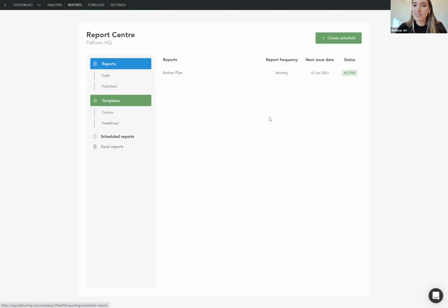So once I create it, it's on a schedule. You'll see it's active. My next issue date is the 10th of June, and my reporting period is monthly. So this one's active. We're leveraging not only that live data that's coming over from your source accounting system into Fathom, but we're also leveraging the fact that it's a rolling forecast. So my plan going forward is updating with my actuals, and my forecast is updating based on our actual results. So that is a great way to really take action and monitor that forecast going forward.